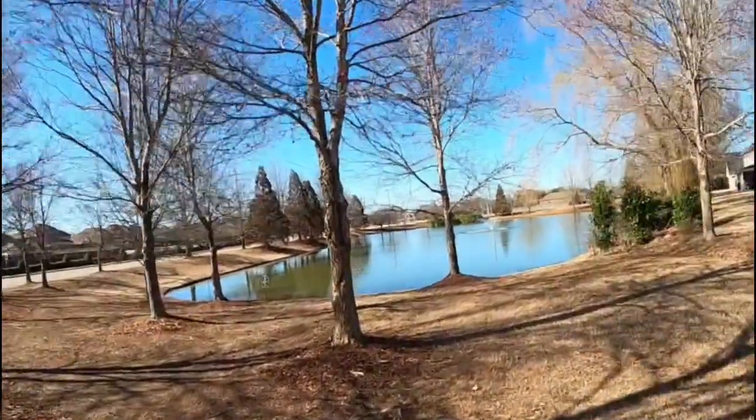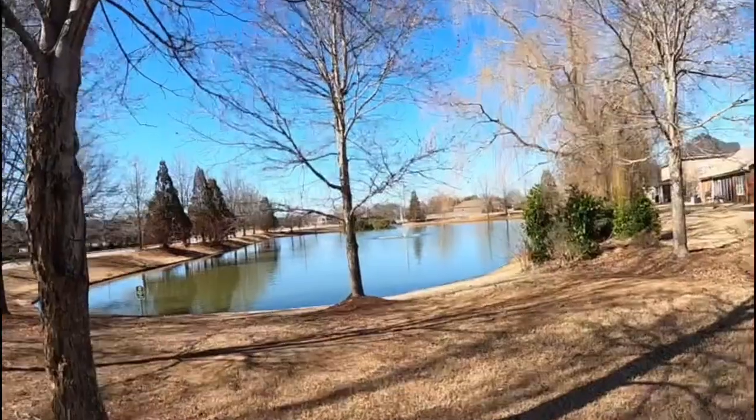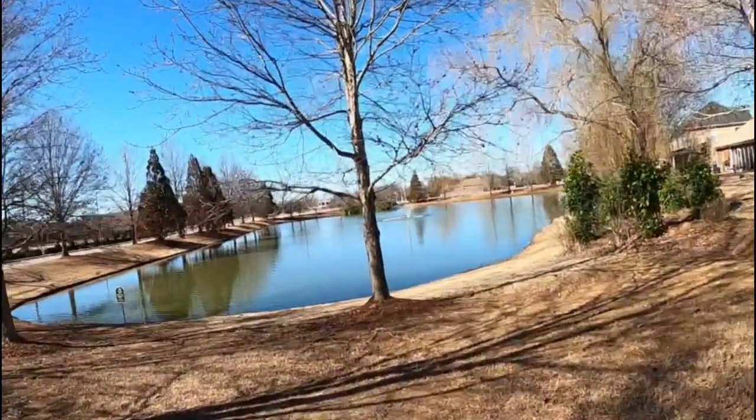Just wanted to jump in here today and we're going to do some videoing and some recording. We're out here at Goose Pond, not on Guntersville, but what I call Goose Pond. This is in the neighborhood. It's my neighborhood pond. I call it Goose Pond because usually there's a lot of geese out here.